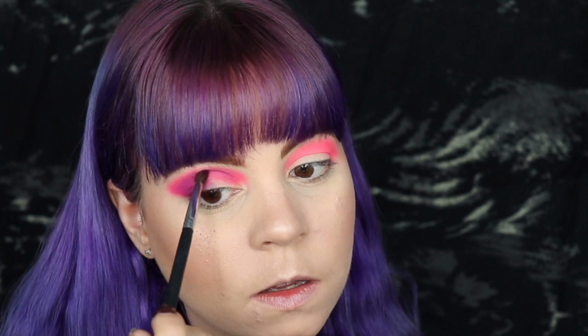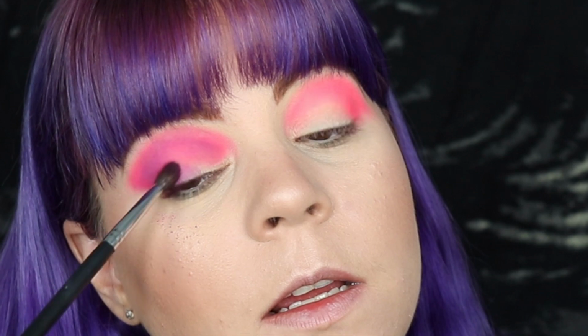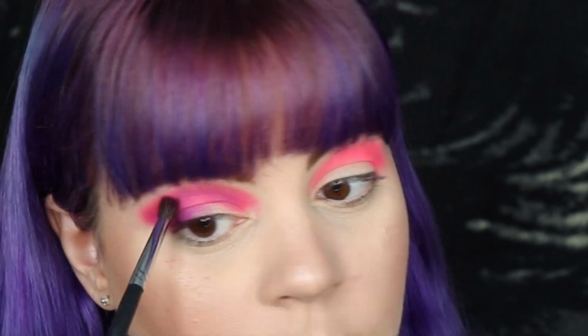I definitely brought the shadow up a little bit too high here on this side, but oh well, what can you do? I guess we're getting more of a purple look than a pink look. So, I mean, you can see that this shade is really not like sitting very nicely on my eyelid. It's looking all kinds of patchy, so I don't think that these shadows are going to be good layered. So I think what I want to do is I'm going to remove this and then put on that pink eyeshadow again and we can kind of start over here because this is just not working for me.